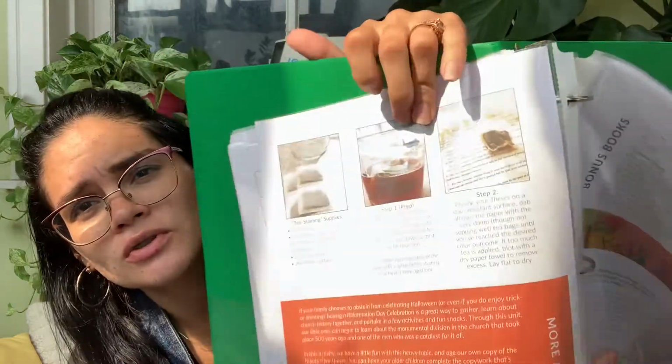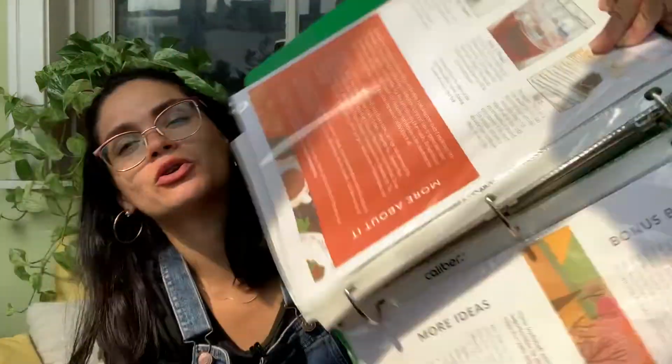It's not a craft. So it's literally just 2 steps, so you prep the tea, and then you just dab the tea bag on the paper in order for it to look more aged and historic. It does require a printable from one of the printable sections, but that's about it. And then of course, more pumpkin and Reformation books.